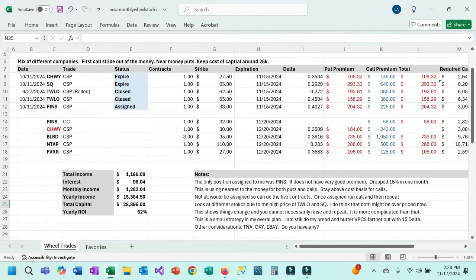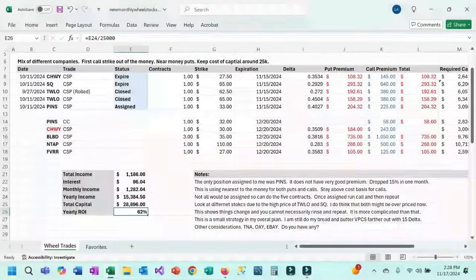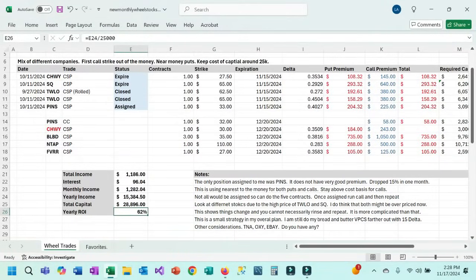I could pick and choose different companies depending on what I wanted to do. So let's just run through the notes. But if I did something like this, it would be almost like a 62% return. And again, being successful the first month, you'd have more like 26 or 27,000. So you might not be able to do one of these trades if you wanted to stay within 25,000.